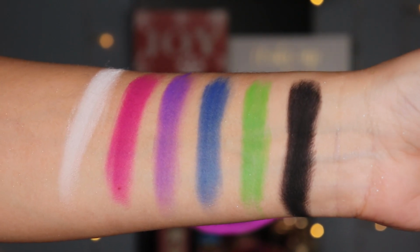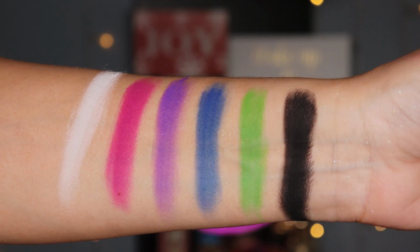I will say I really love her matte formulation. The shimmers are not my favorite, so the fact that there are no shimmers in here I think is fine. I normally do enjoy having shimmers in a palette, but I don't miss them with this one because the blendability and the pigmentation of these matte shadows is absolutely beautiful.